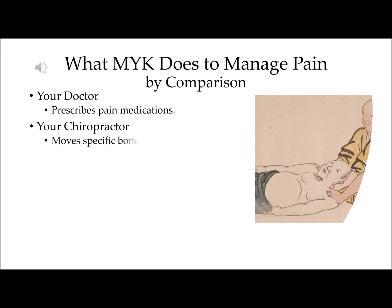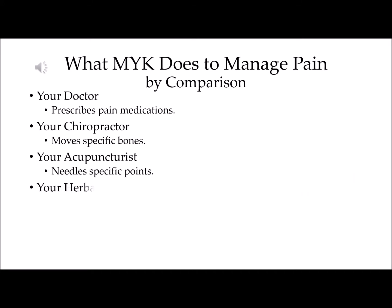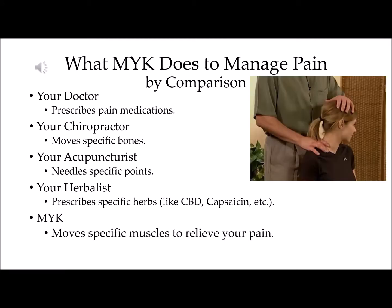How about your chiropractor? A chiropractor moves bones. Again, I suspect that most have no idea how or why that works. Your acupuncturist sticks needles in specific places. Another how and why mystery. And your herbalist. CBD is great, but who knows its how and why? Finally, there's MYK. Very simply, MYK moves specific muscles to relieve your pain.